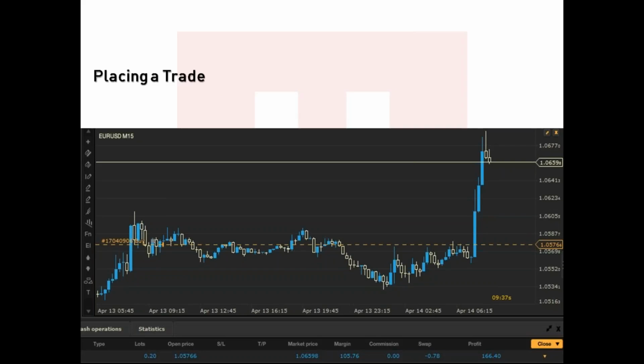Okay, so placing a trade. Very simple stuff, guys. This blue line here is simply your purchase line or your short line on the chart. We're currently looking at a EUR/USD chart, so this means we're looking at the value of the euro.